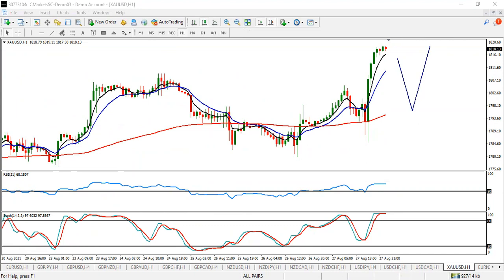So this is all I have for you guys today. So a quick recap: AUDJPY is a good one to look out for a buy. AUDUSD, look for a buy. AUDCAD, look for a buy. Swiss franc JPY, buy. Euro JPY, buy. Euro CAD, buy. Euro NZD, sell. Euro GBP, buy. Euro USD, buy.